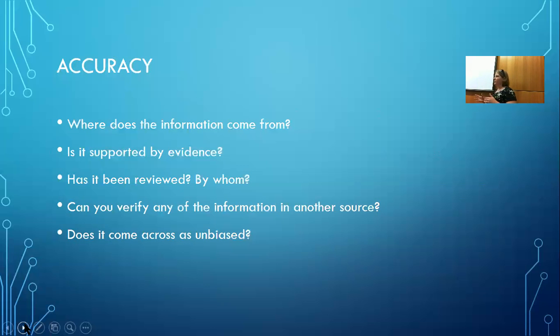So again, we go back to where we were talking about relevance: if something sticks out and is completely different from anything that you've seen on this topic elsewhere, can you find corroborating evidence? Does it talk about it somewhere else and say the same thing? Does it come across as unbiased? So is there an agenda? Can you see something that says, oh, this is trying to tell me one thing or another?